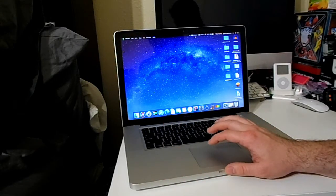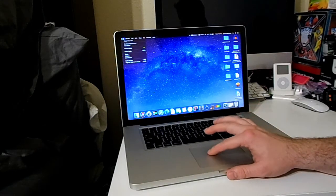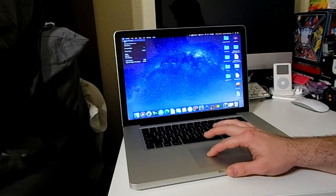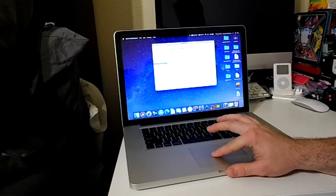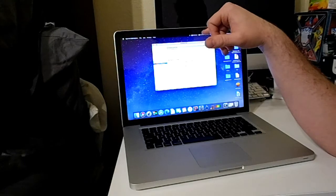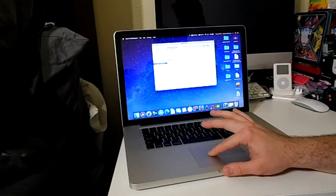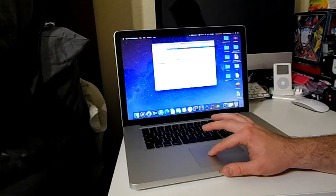So I installed DOS Dude's patcher tool to disable the GPU, and now we're just running on the stock graphics card, which gets us back to the specs. This originally had, in System Report here, an AMD Radeon HD 6770M, which Apple is known to be a failing graphics card. It's been grayed out because it is no longer active.